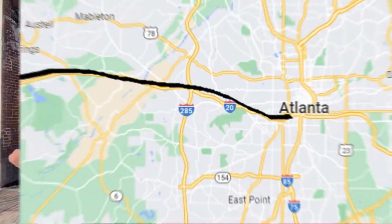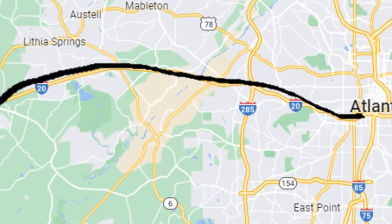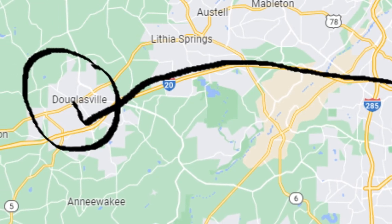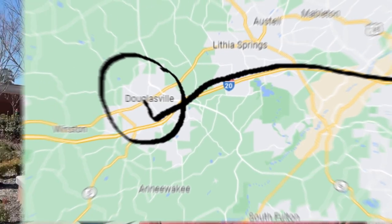Douglasville is located 23.4 miles west of downtown Atlanta. It is honestly one of the most popular cities west of Atlanta. When you're thinking about west of Atlanta, you think about Austell, and then you think about Douglasville. You probably think about Douglasville before Austell, but the only reason you would think about Austell is probably for Six Flags Over Georgia.